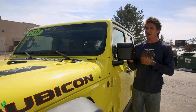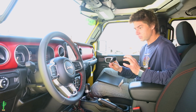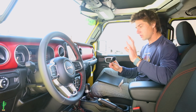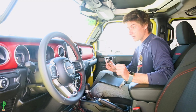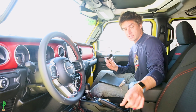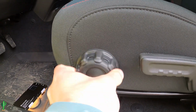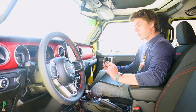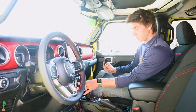Onto the interior of the Gladiator, which I would say overall is pretty straightforward and about what you should expect from a Jeep. The seats in this Rubicon are pretty basic, although I will say the driver's seat has a manual adjustable lumbar, which I really like. Overall, my favorite part of the interior is the layout and features in the center here.